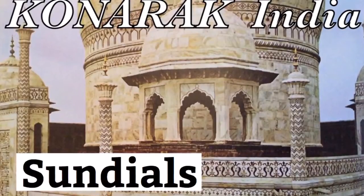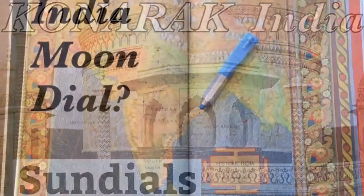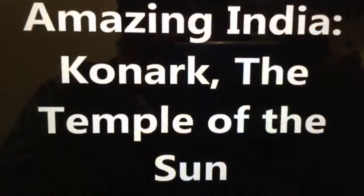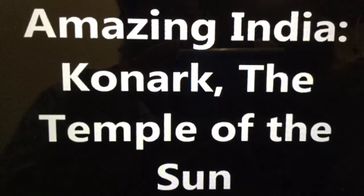I'm your host, and we have a very interesting and complex book report on the Konark India Sun Temple, it's called, but it's much, much more than that, we found out. Looking into this, we discovered a 50-year-old book that originally sparked our interest, and you can see it right here.